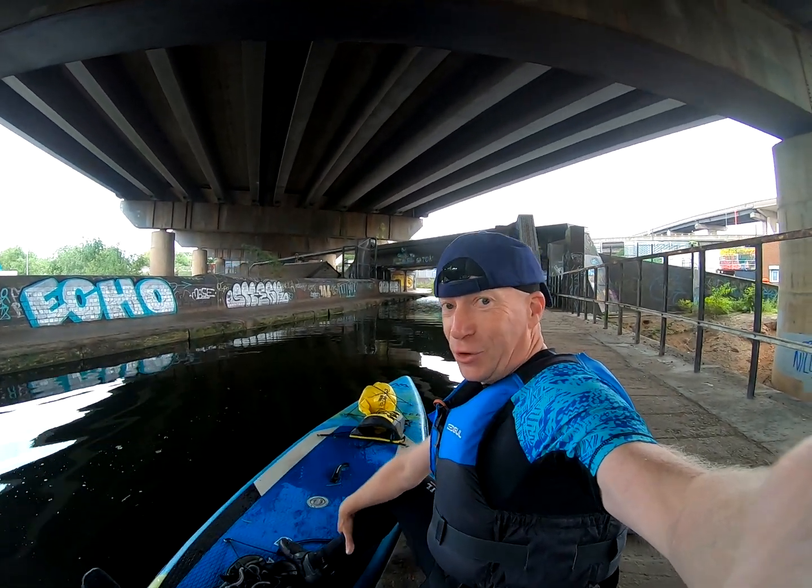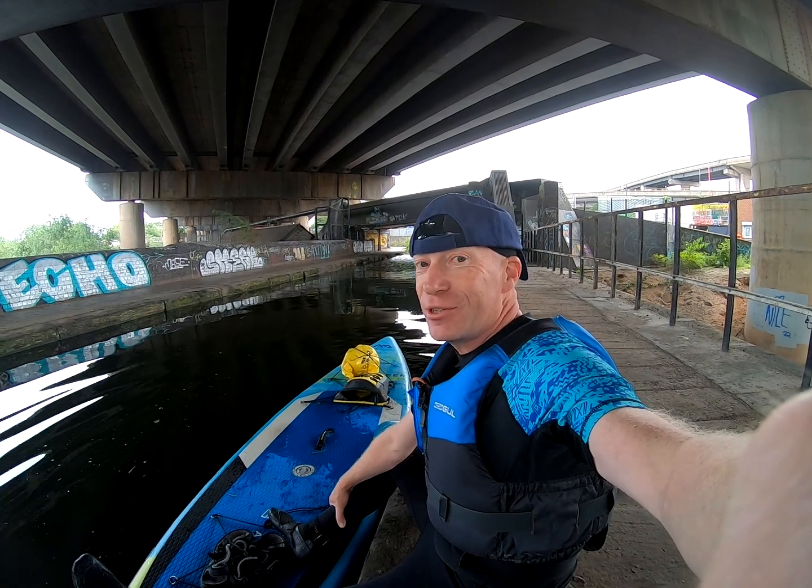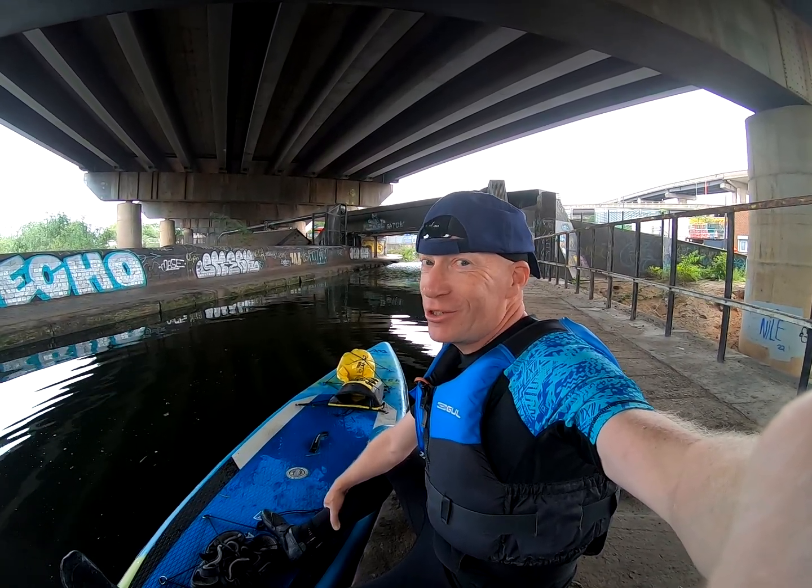So that is Salford Junction on the canal, with Spaghetti Junction right above me right now. It's quite a noisy place, but it's not a dirty place.